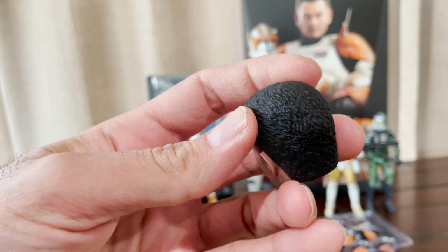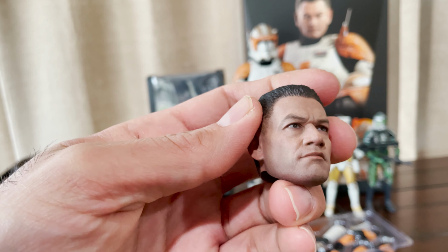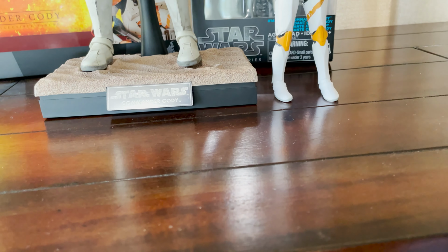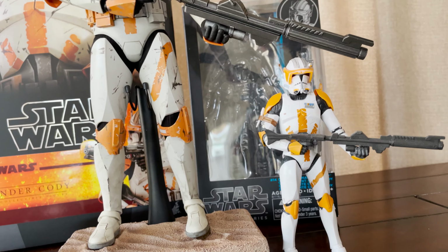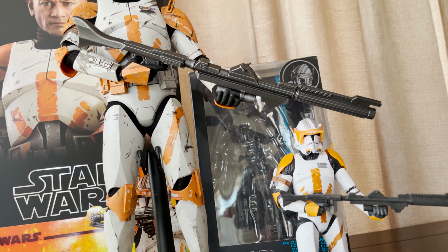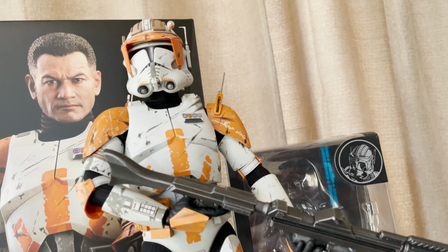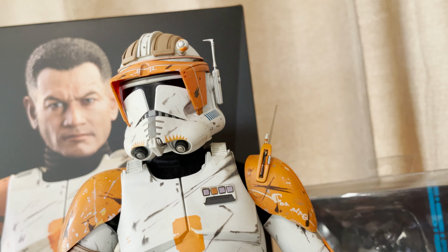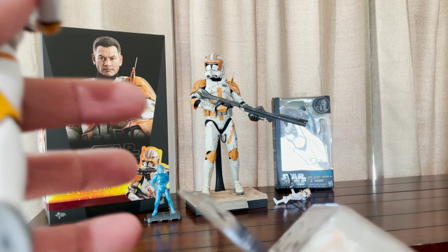Speaking of bringing things to life, look at this. That looks exactly like Temuera Morrison, who plays, well, all the clone troopers as well as Jango Fett and Boba Fett in The Mandalorian. I mean, this thing looks absolutely awesome. I'm absolutely in love with this figure. The amount of detail, the coloring, all the battle damage, it just brings it to life.